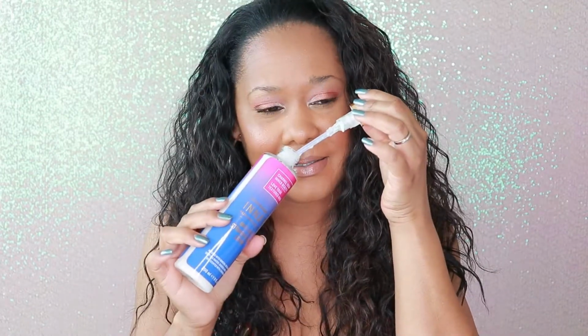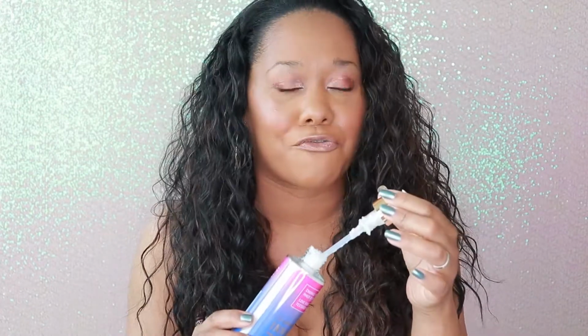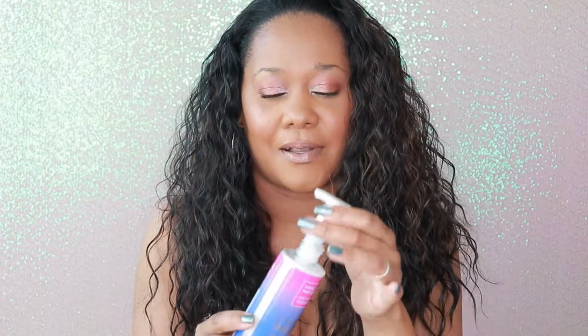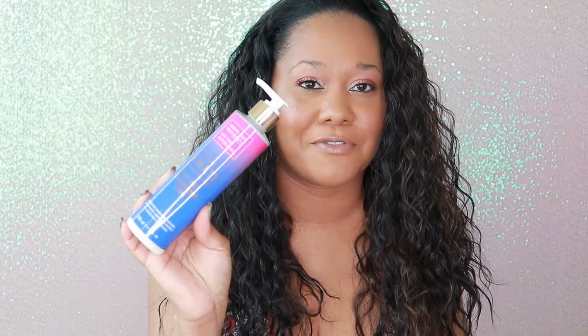Let me go ahead and smell this and see what it smells like. Again, a really nice soft scent, not overpowering, but it smells really fresh and really good. I'm looking forward to trying this out. And this contains 8 ounces. It is full size, and the retail value on this is $10.99 as well.